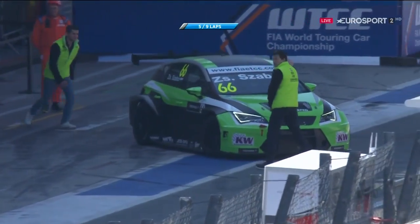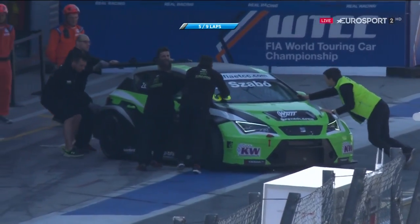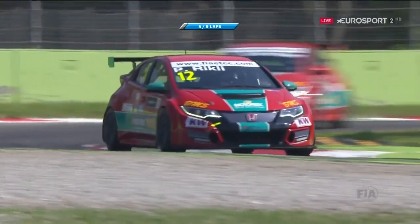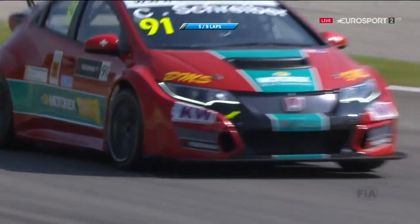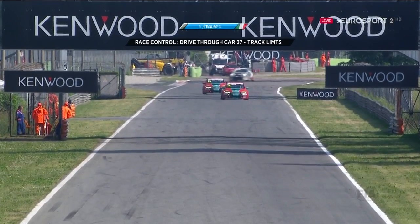First casualty. Yeah, Zoltan Szabo. Zoltan Zengo's team, Zengo Motorsport, looking after these two cars and two Honda Civics in the World Touring Car Championship. So that's two out, Mladen Lalozic and Szabo. And there's been a drive-through penalty for abuse of track limits.